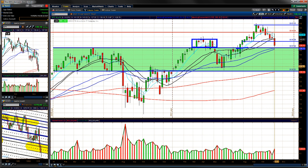We got back above 137, and we were off to the races again. Then we're right back down since we were unable to hold above this little 144 consolidation. Trapped some longs up there. So this is basically going to be an area where, if we don't hold, we're going to get some selling pressure, and we could get some serious selling pressure.